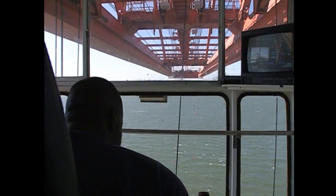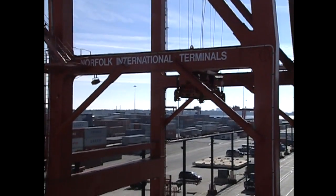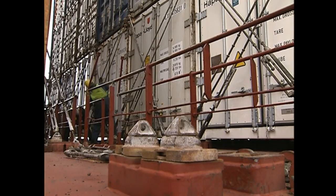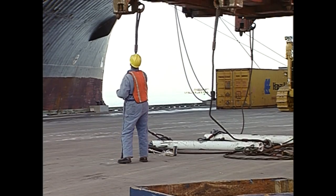The shoreside crane operator is responsible for the safe loading and unloading of a ship and works closely with the container gang. Dockmen are the workers on the dock who prepare the containers or equipment for loading or discharge. Lashers secure cargo aboard ships. Make sure you know where these workers are at all times. Their safety depends on it.